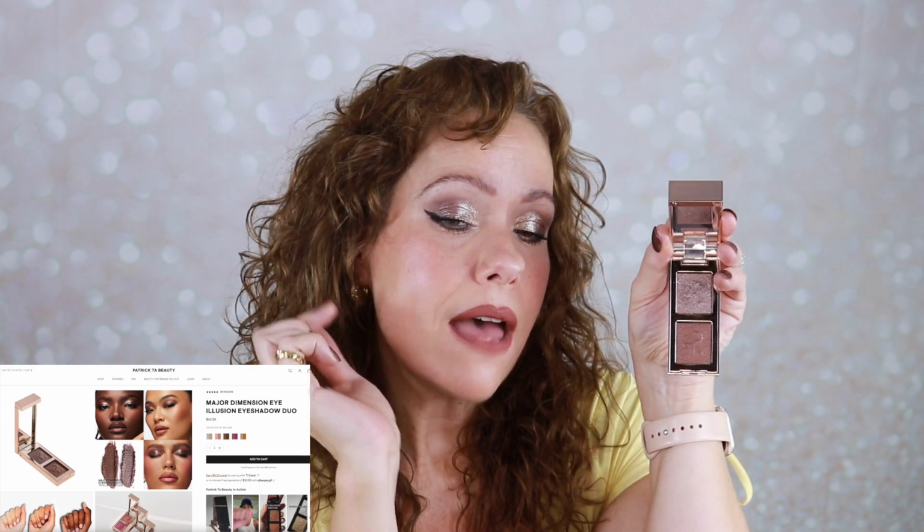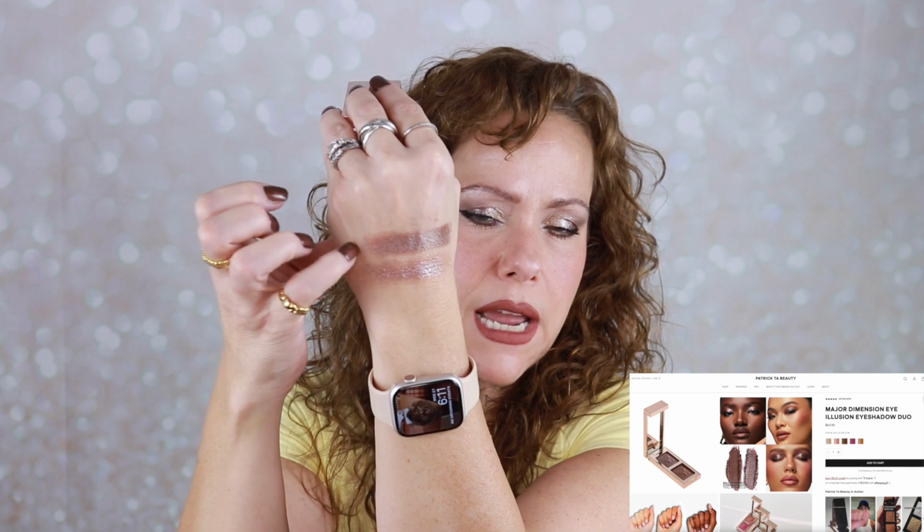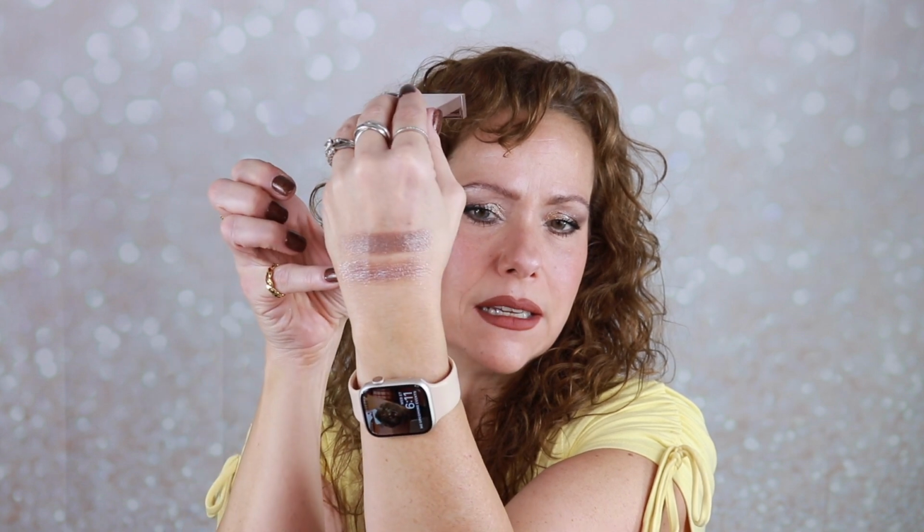But I picked up the Still at the Club. I was very drawn to that looking at the pictures, and that is mostly what I have on my eyes. I have the deeper shade in the outer corner. This has a little bit of a shimmer to it, but it can be easily used as a crease shade. And then this is the magical shimmer in my book. This one is the one that in that Get the Look for Less I put up against Half Magic. You can see they are a little bit different. This one actually has more pigment, but this one has more of those scattered lights shimmer.